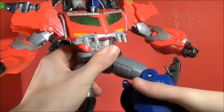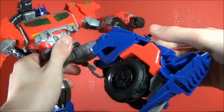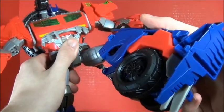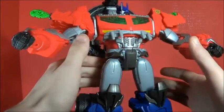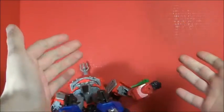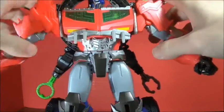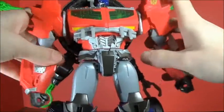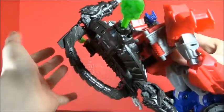His articulation remains the same as the Voyager, except the feet are stationary, which some people might not like. In fact, a lot of people might not like. But the good thing about the stationary feet is he won't collapse as easily. Maybe. There's little tabs right here that connect into these little holes, and they're not the tightest thing. So you move around the arm, and they'll probably start to wiggle out. Let's talk about the gimmick for a while.